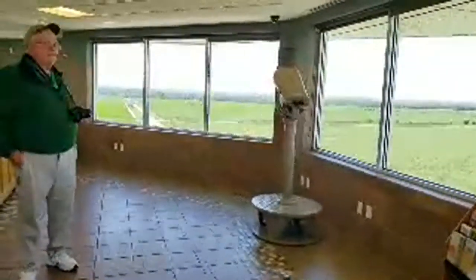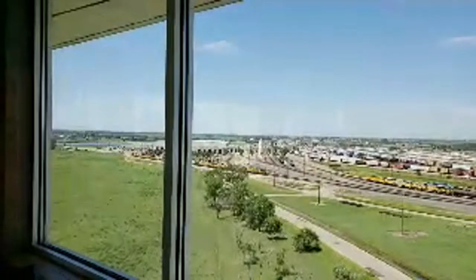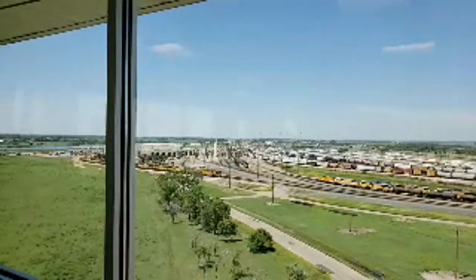It makes it easy for you guys, because instead of calling, oh, we need this part, they used to have a warehouse downtown, so our guys had to take their time, jump in a truck, run down there and get it, or have it delivered. So we built a building and moved them out here.